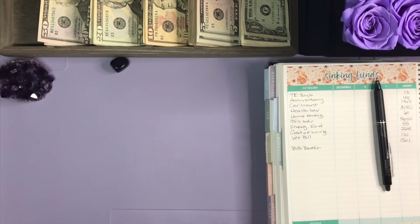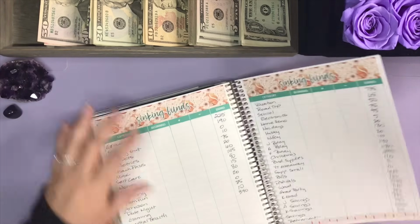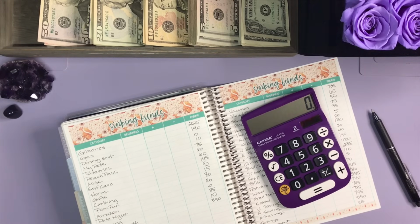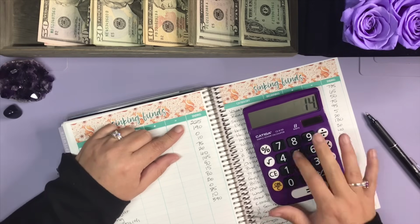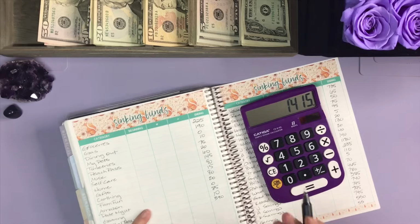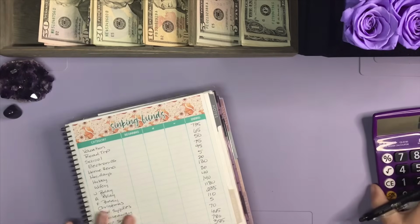And now we have gotten all of that. Let's go ahead and do some math first. Math first, and then we will count, make sure we've got the right amount of money. All right, let's start with cash envelopes. Cash envelopes, we have $1,415 in there. Let's keep going.